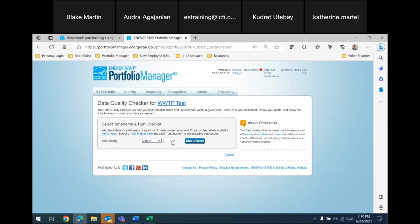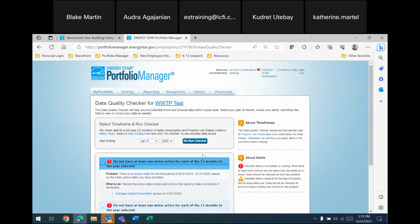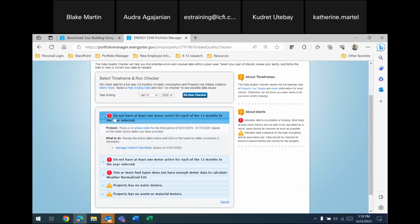We'll select January 31st, and then for the year we know that there's an error that I had input. It was 2020. So we'll select that, and we'll run our checker. The checker is great because here it'll indicate whether the data is incomplete or missing, and will likely include at least some metrics that are not able to be calculated as a result. So here we have 3 problems where the data is incomplete or missing, and then the yellow exclamation point box is here. This is data that we have not input at all. So it's just suggesting of something we could do.